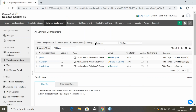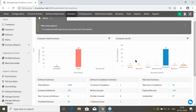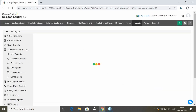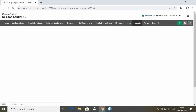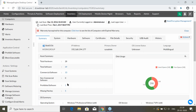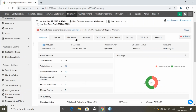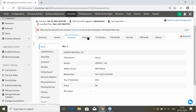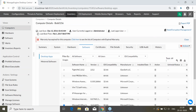In Desktop Central, under the Inventory tab, you have a simple dashboard view which will list the computers based on their operating systems. Say I have 3 computers still in Windows 7. Now this will give me all the computers by their computer name. When I select a particular computer name, I can see the complete asset details of this computer: the OS summary, the hardware and software details, completely present. You can even export these details as a PDF.